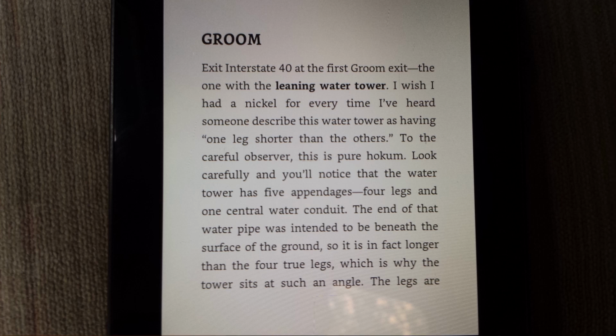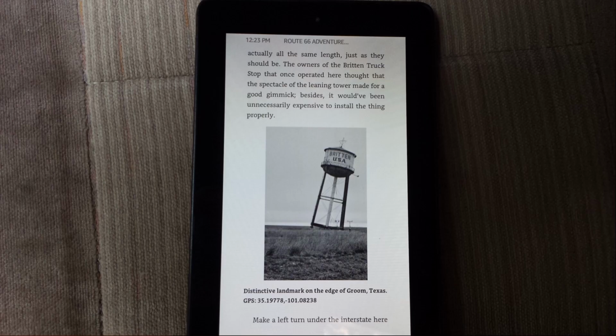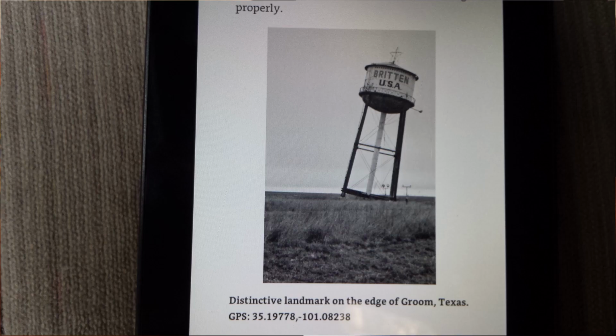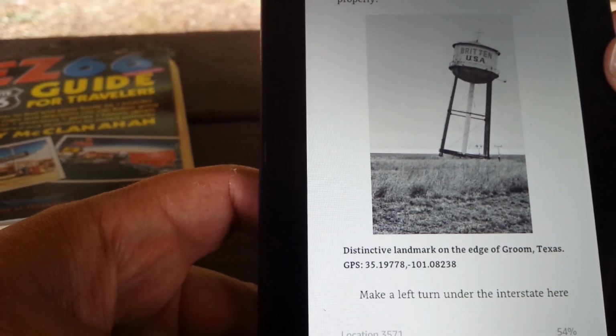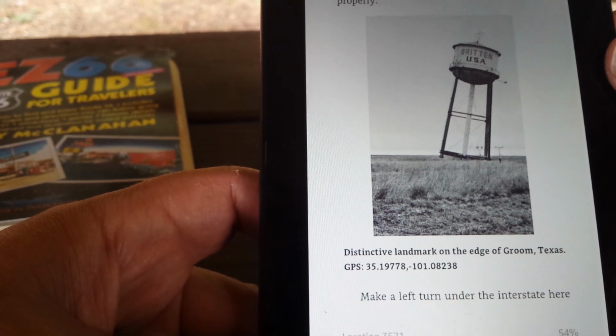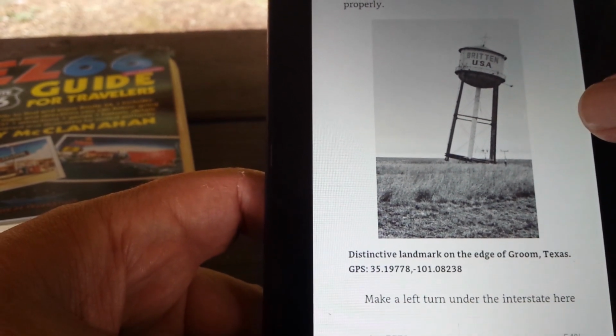Now, in the same area in this book, it is going to tell you, again, a little bit about the town. It's going to tell you a little bit about this Leaning Water Tower in the same location I showed you in the other book. But it's actually going to show you a picture of it. And while this is easy to find because it is right off the interstate ramp you're going to take to get back on 66, it does have GPS locations for most of the things in here. That makes this pretty invaluable to me, because on the out-of-the-way stuff, sometimes it's hard to find, sometimes it's easy to miss, and you're going to need these GPS coordinates to find a lot of these things.